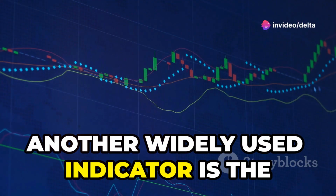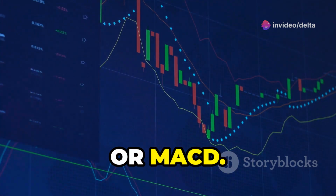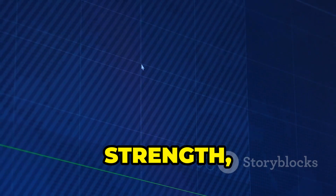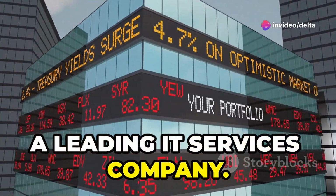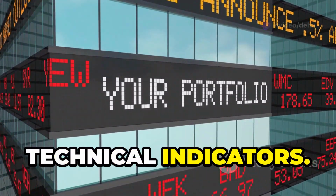Another widely used indicator is the Moving Average Convergence Divergence, or MACD. This indicator helps identify changes in the direction, strength, and duration of a trend. Consider Infosys, a leading IT services company. Its stock is often analyzed using these technical indicators.